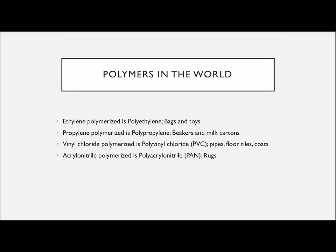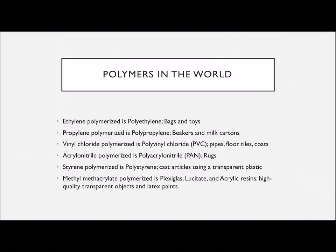Acrylonitrile polymerizes into polyacrylonitrile, PAN, which is in many of our rugs. Styrene polymerizes into polystyrene, making cast articles using a transparent plastic. Methacrylate polymerized is Plexiglas or Lucite or acrylic resins, which are high-quality transparent objects and latex paints.